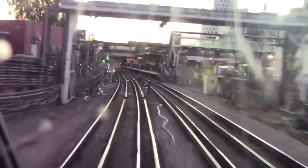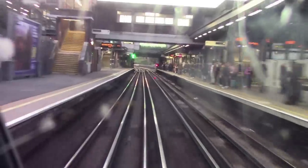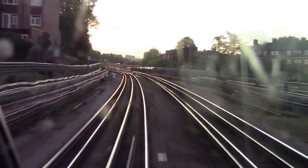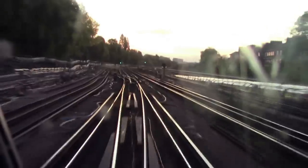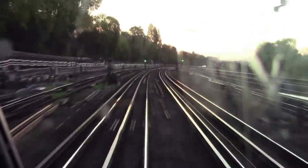Wembley Park was completely rebuilt in 2007, concurrent with the building of the nearby Wembley Stadium. The station was opened in 1894, 14 years after the rest of the line. The two separate fast and slow lines merge into one, and it's the Jubilee Line trains that now call at all intermediate stations between Wembley Park and Finchley Road.